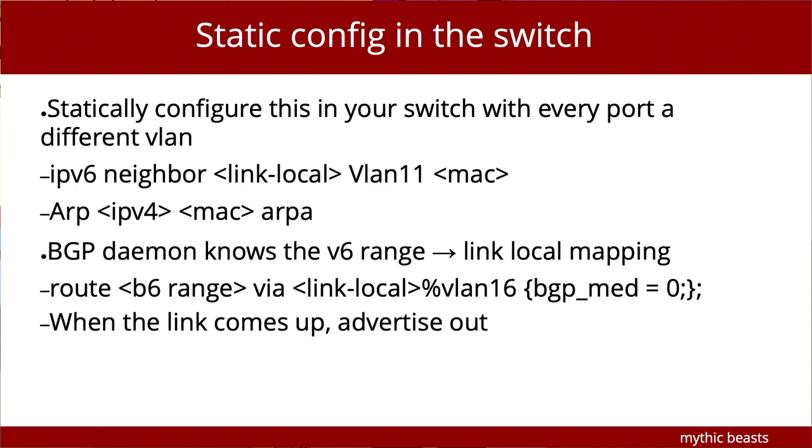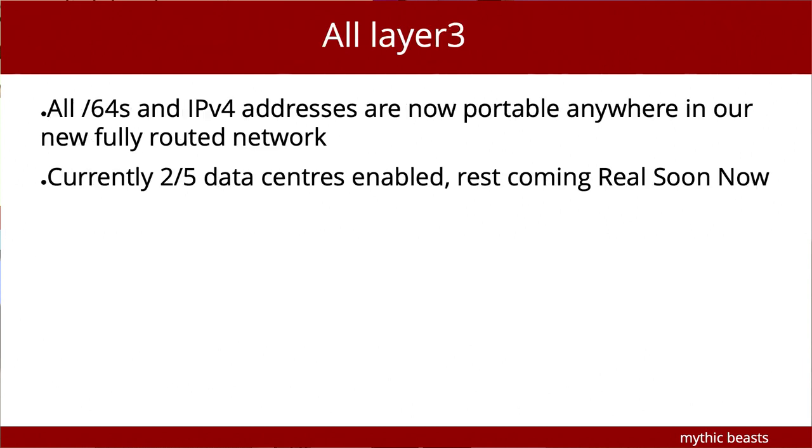And then we've got a BGP daemon running on the switch. So when the link comes up and it knows it's got a link local address that it can talk to, it can then advertise the v6 address range out to the rest of our network and all the routing flows. And that solves a fair few problems. And this gives you portability across everywhere, because everything is now BGP and layer 3, and absolutely everything looks like a point-to-point, and you no longer have any shared layer 2, which is really nice.